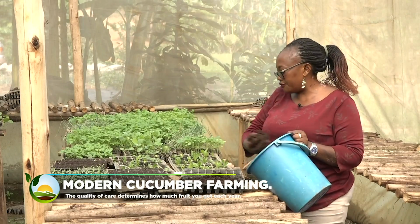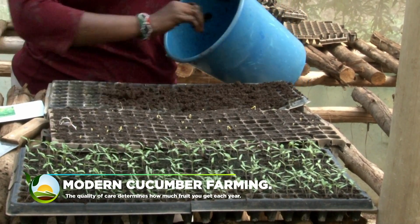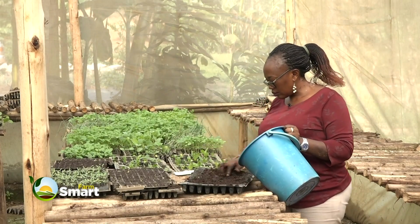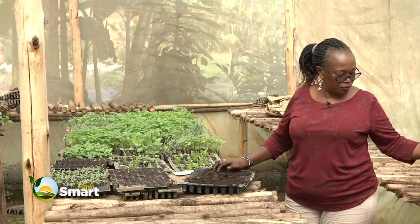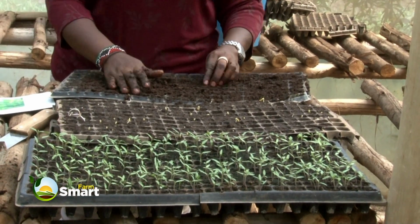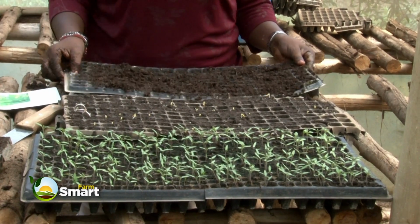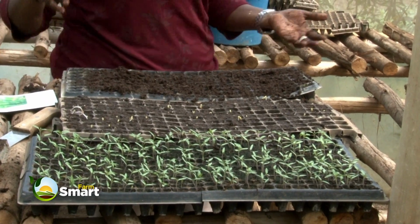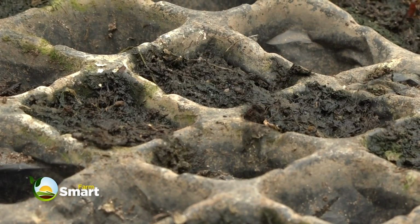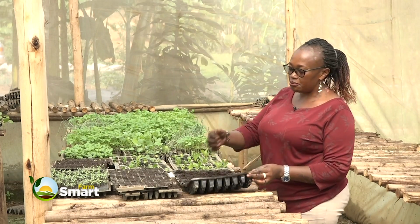So after we have filled up our tray, you either do it manually using your hands, or you can use a machine to plant your good quality seeds in trays. We are going to put a seed per hole, and you also do selection of your trays depending on the size of seed. So the cucumber seeds are a bit big, so we are going to use trays that have big plugs.